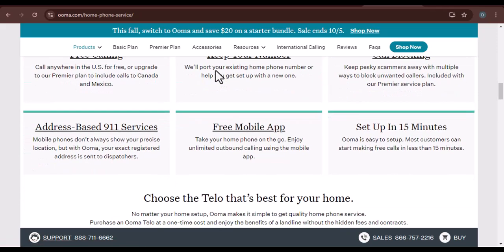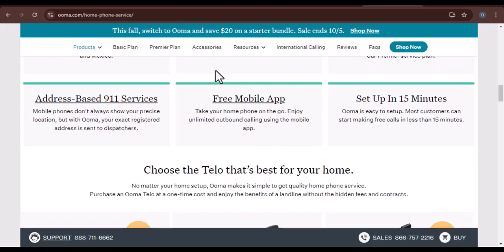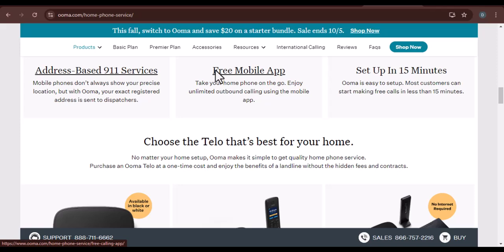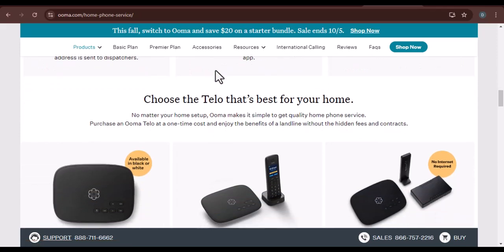What is Ooma Private Account? Ooma Private Account is a revolutionary service designed to protect your personal calls from unwanted interruptions. It's a simple yet powerful solution that can give you peace of mind and privacy.